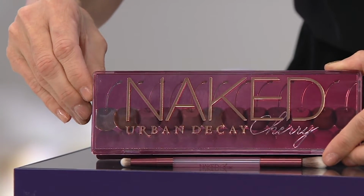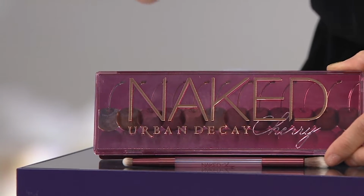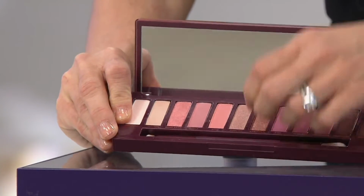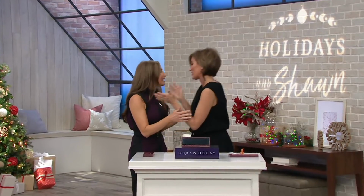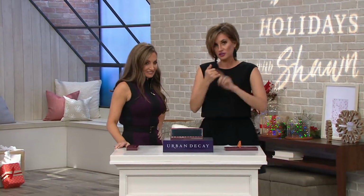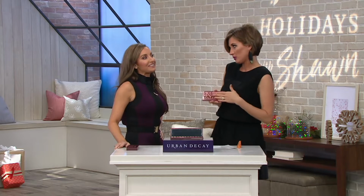It's called Naked Cherry. And from Urban Decay, I'm going to invite out our guest, because Jessica was with me for the brand kickoff. That was thrilling. This, I have to tell you, is equally thrilling because I wasn't even sure I'd see you so soon after. Sister, it's totally new. It ships for free. It is gorgeous for the beauty junkie.